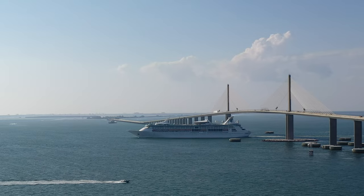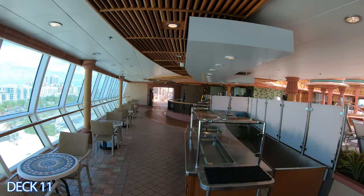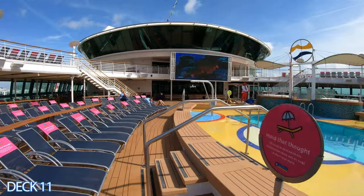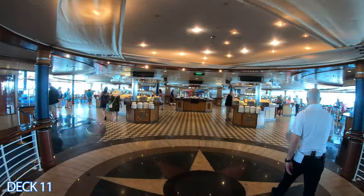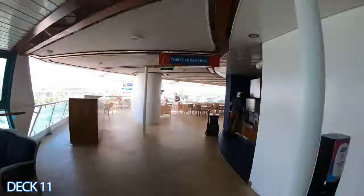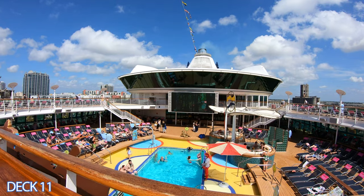I'm going to give you a quick preview of deck 11. Right here is the Solarium Pool, the Solarium Bar, and Park Cafe. Right through here is the main pool area and the main pool bar. If you look up, you'll see the big screen. Straight ahead all the way to the back is the Windjammer Buffet. And take a look at this. If we go all the way to the back, there's an outside seating area, and on the other side is a bar.